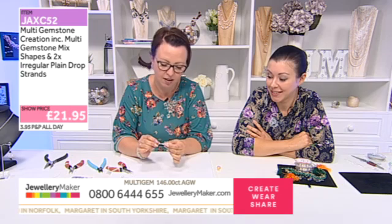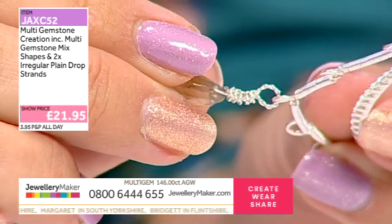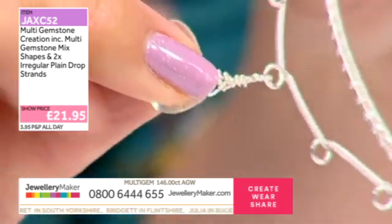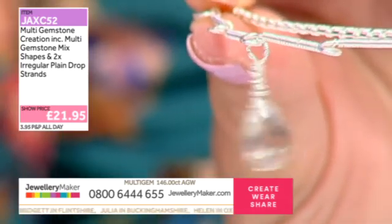And you can see there, I don't know whether you can see, that's still a really nice round loop in there, okay, rather than being squished. So this loop, each loop is still nice and round, and everything's nice and in place with each other. I like neat. Thank you very much, my lovely.